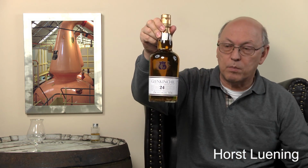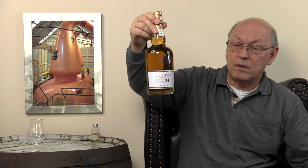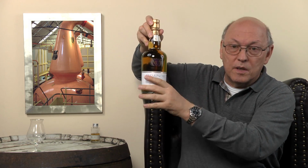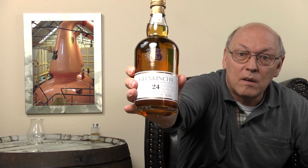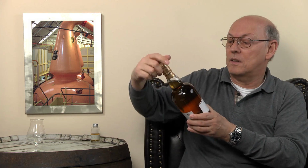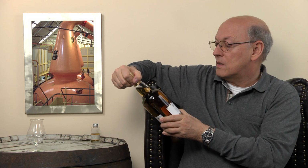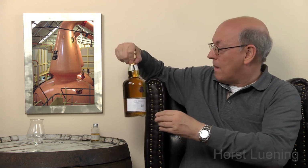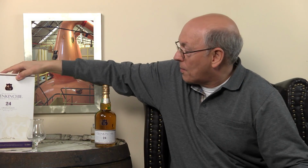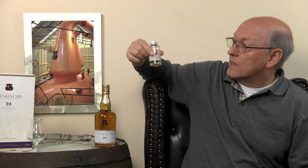So this is the standard bottling, bottle shape of Glenkinchie. And in this case there's some printing on here, a coat of arms of Glenkinchie. Some serial numbers left and right, and the GC for Glenkinchie is an artificial new emblem, no coat of arms. And I got a small sample from the distributor, thank you very much.